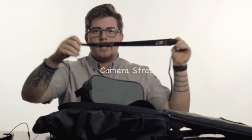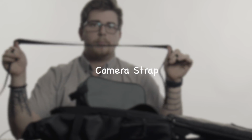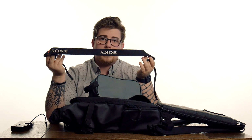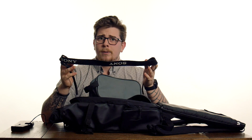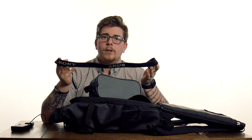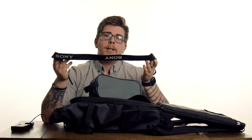The next thing I have is my camera strap. Nothing too exciting. This is the one that came with my actual camera. I just have it off my camera because sometimes it gets in the way. So for example, if you're shooting on a tripod or if you have another kind of camera grip, you might want to take it off as well.